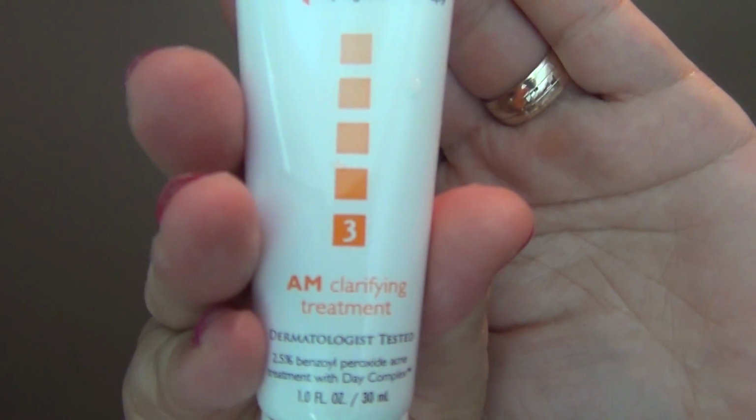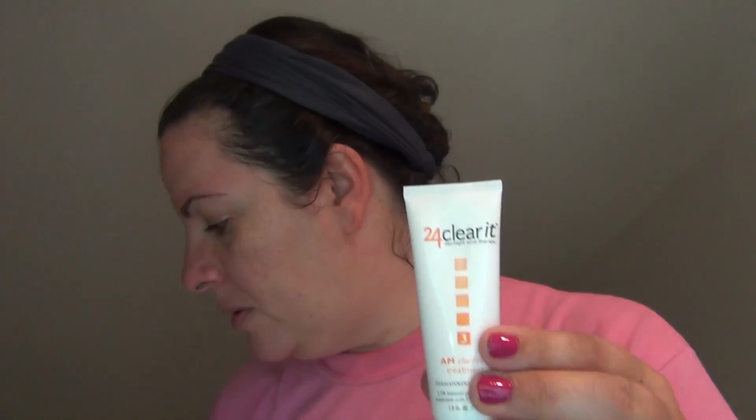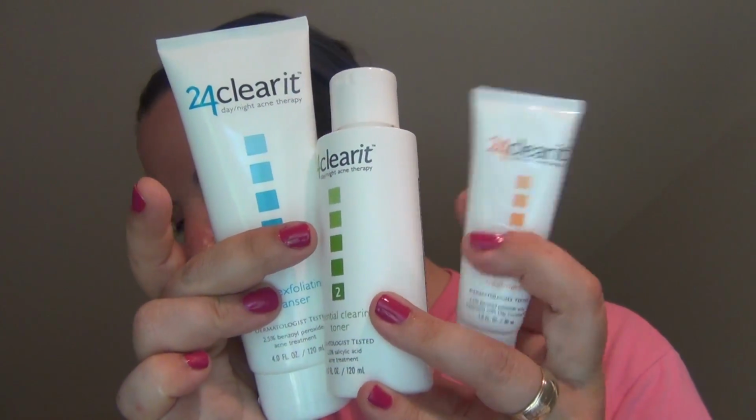Step 3 for AM is this one right here. That's the AM clarifying treatment. This one has 2.5% benzoyl peroxide acne treatment with day complex. It's written too small for me to read, but I just wanted to compare the sizes for you. This is the cleanser and this is the AM treatment, and all 3 steps so far, 1, 2 and 3, right here. So once your skin is all dry, you're supposed to add a dime size amount of the treatment with clean hands. You're supposed to pat gently, not apply like you would a regular moisturizer.